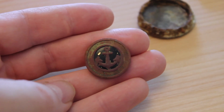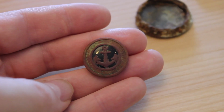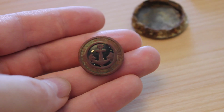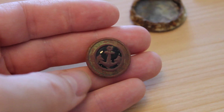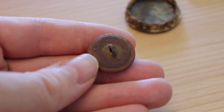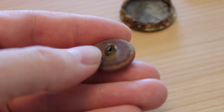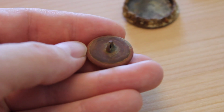Well, time for just a quick wrap up for this 10-hole hunt. There were a few rubbish targets and there were some really good ones. This was the first one that came up. You can see there's still a little bit of gold gilding left on it. It's a beautiful anchor button, 2-piece. Some of them are 3-piece actually, but this is a 2-piece. Couldn't see any writing underneath.